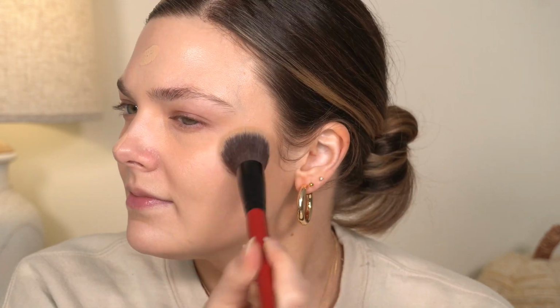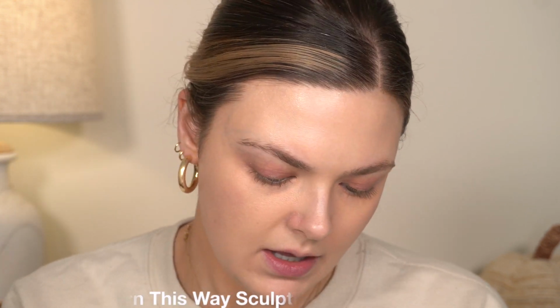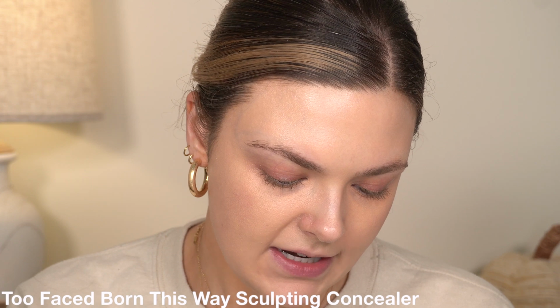I'm gonna blend this with my Smashbox blurring foundation brush. For concealer, I'm gonna use my Too Faced Born This Way in the shade Light Beige.